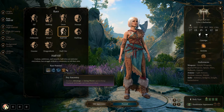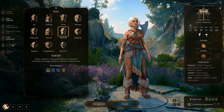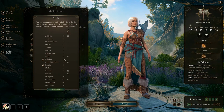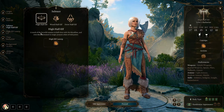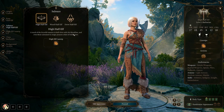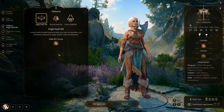They also get Fey ancestry, which is also from the elf race, which gives them advantage on saving throws against being charmed, and magic cannot put them to sleep. With respect to all half-elves, you don't get a racial proficiency in any of these. However, if you were to select the high half-elf, you do get the high half-elf cantrip. A touch of Feywild remains in half-elves with this bloodline, and even those untrained in magic possess a hint of the wild power, and that's why you can get a cantrip, and you can select from these to pick from the start.